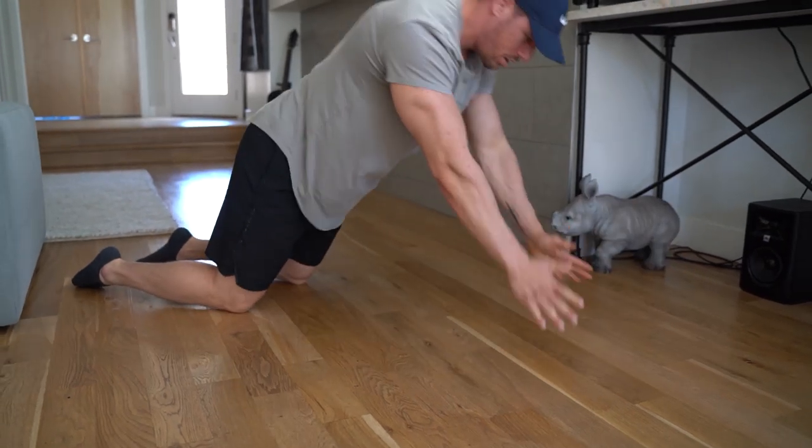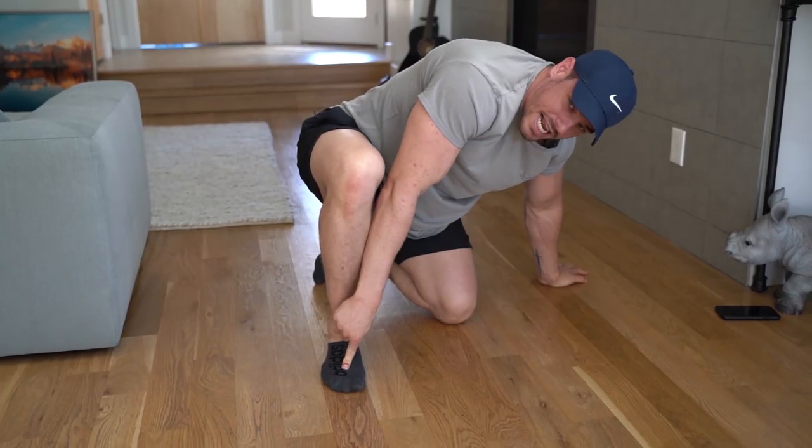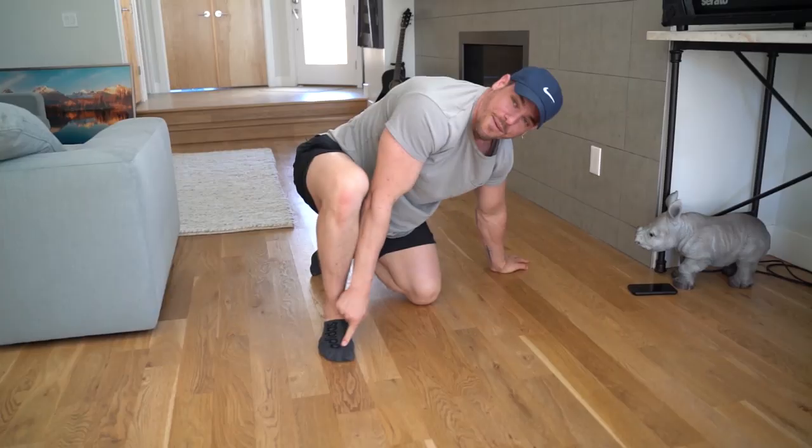The reason why I'm wearing socks right now is so that you can be reminded to remove your socks. That's literally why I'm wearing these things right now.